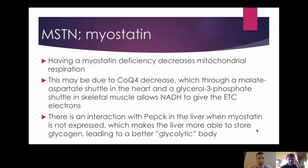But I found an article that said it might be due to a CoQ4 decrease, which through a malate aspartate shuttle in the heart and a glycerol 3-phosphate shuttle in skeletal muscle allows NADH to give the electron transport chain electrons. The glycerol 3-phosphate shuttle is for FADH, which I failed to mention, but still probably did well in this presentation. I don't know. And then there's an enzyme called PEPCK in the liver.